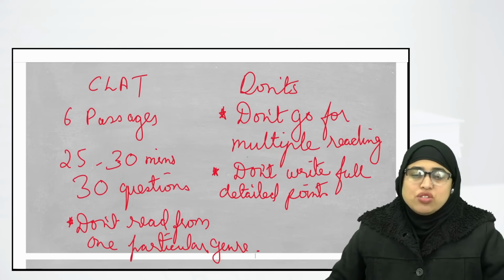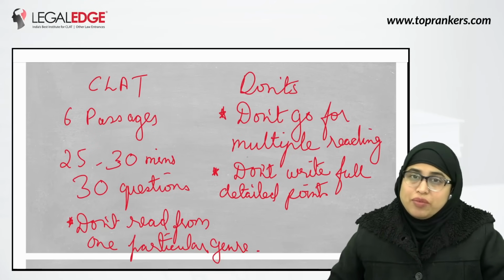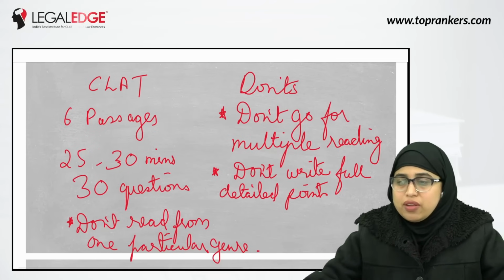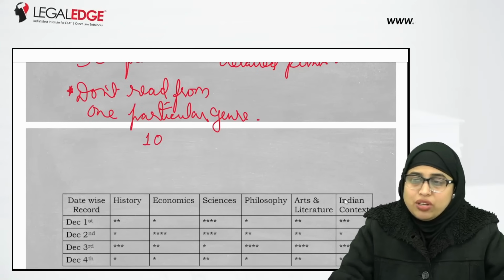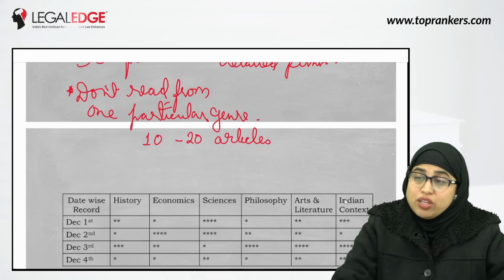For the rest of the passages, you need to read articles from different websites. All right. Now, what target should you set for yourself? Every day, bacha, since CLAT is approaching, you should read a minimum of 10 articles and a maximum of 20 articles. 10 to 20 articles every day you should read.